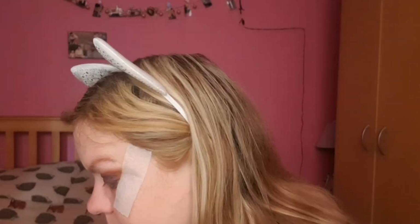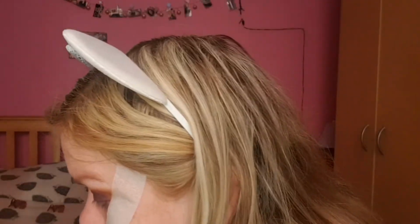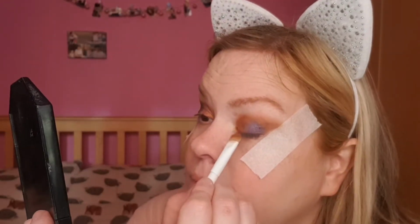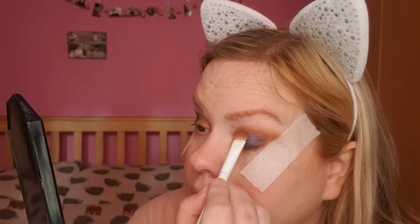Okay, right. For the moment, it looks a disaster. Okay, I think I am literally going to take that blue on this flat shader brush, and I'm going to put it all over my eyelids and just go in with the bronzy shades again, because this is not working for me. So you can bear with.